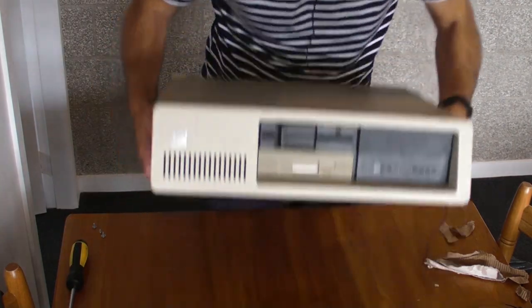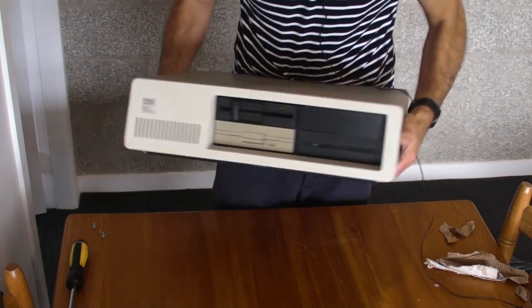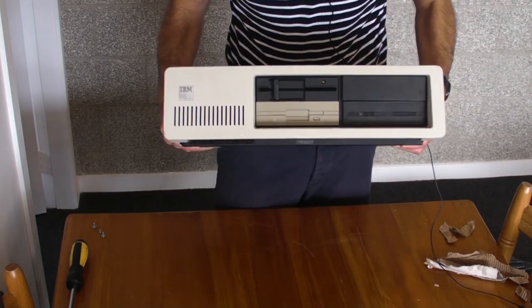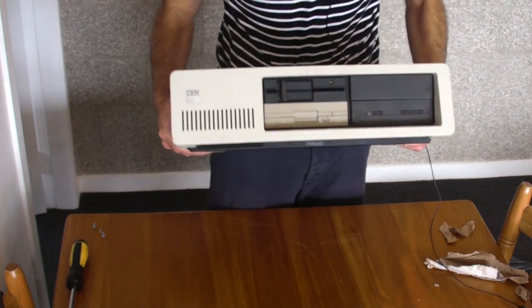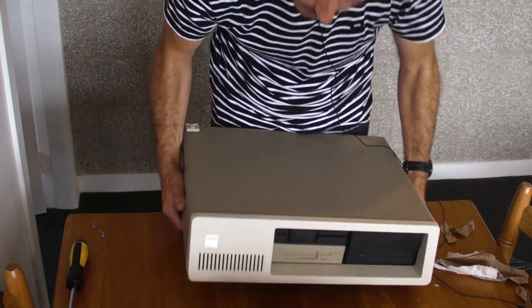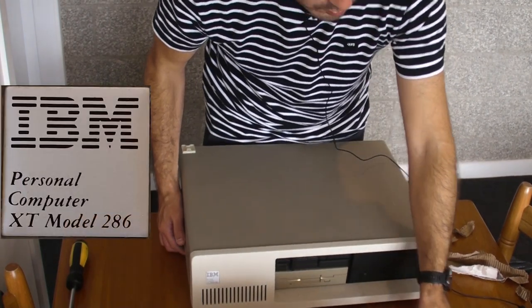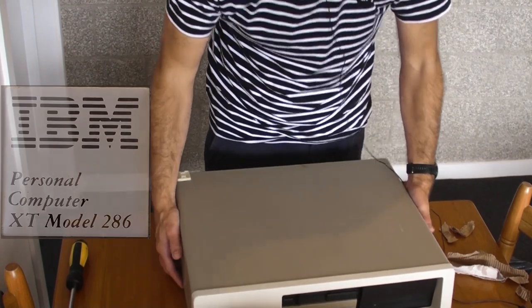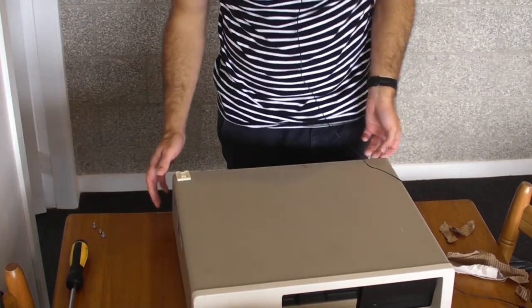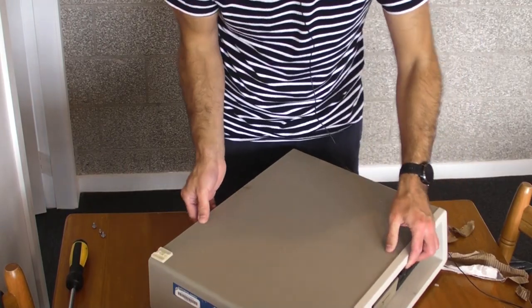What we have here, people, is the IBM PC XT. Looks exactly the same as the XT from the front, but well, obviously the disk drives are different looking, but it looks identical, the case itself. The only difference is down there it says 286. So that's kind of odd because that means it's got a 16-bit bus, but it says XT and the XT had an 8-bit bus.